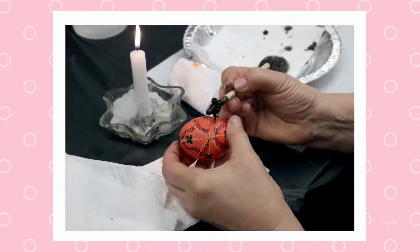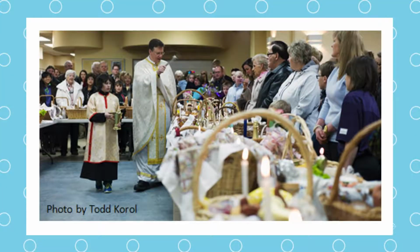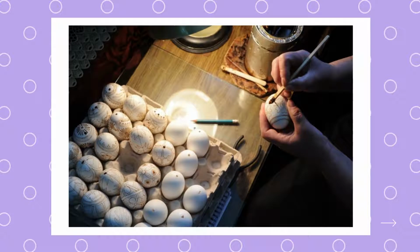So then Ukrainians would traditionally make these Pysanky on Thursday before Easter, and then they would bring their eggs to church on Sunday to have them blessed, and then they would just distribute them to their neighbors after Easter Mass on Sunday. So the Ukrainians believe that the eggs are a symbol of life and of renewal. So that is why we are creating our Pysanka eggs today. And I'm going to show you just a few other examples of Ukrainian egg decorating.